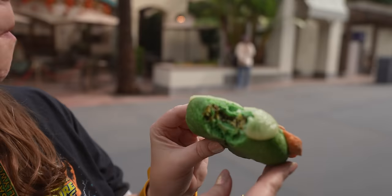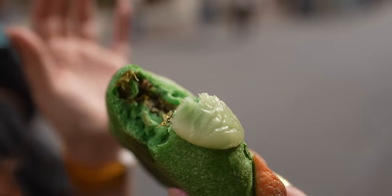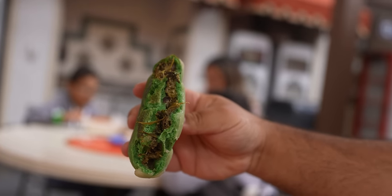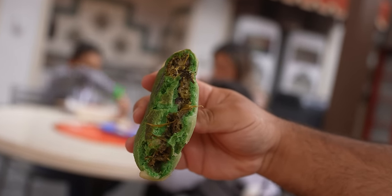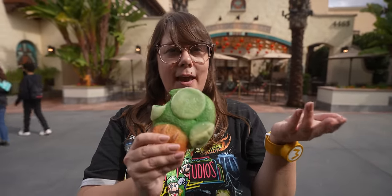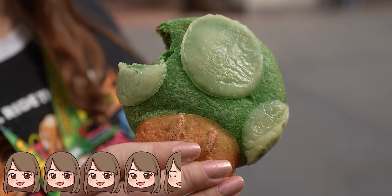Mmm. This is so good. It reminds me of a warm spinach dip. So I was expecting it to be a little dry or something, like maybe it was sitting out, but it's super moist. This is really good. I'm honestly kind of shocked. Like, is this a gimmick? But no, it's really good. We love almost all of the Super Nintendo World food that they have here, and this is another banger. I'm gonna give it like a 4.5 out of 5.